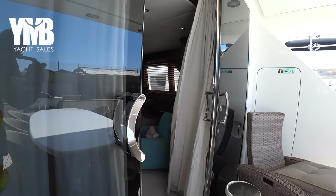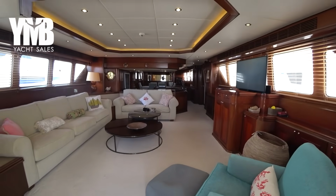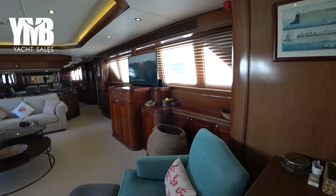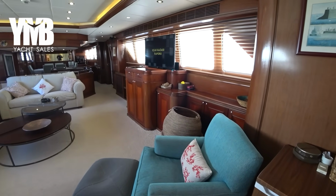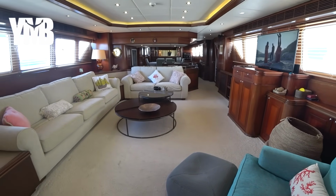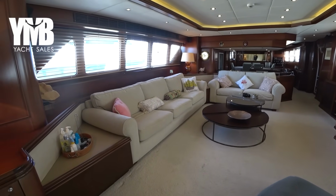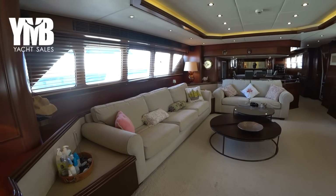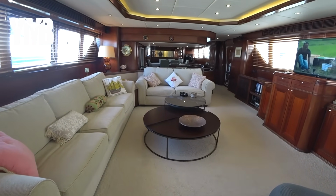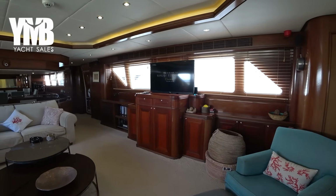Let me remove my shoes. Okay, so I closed the curtain behind me to allow the camera to have a better capture of the colors here. It's a nice, good size salon with good height as well. It is divided into 3 areas. This is the main area of the salon, and it is facing a large TV, which is quite new.